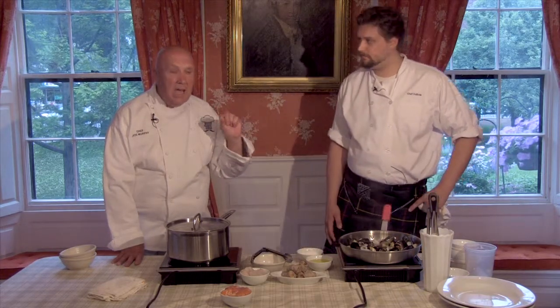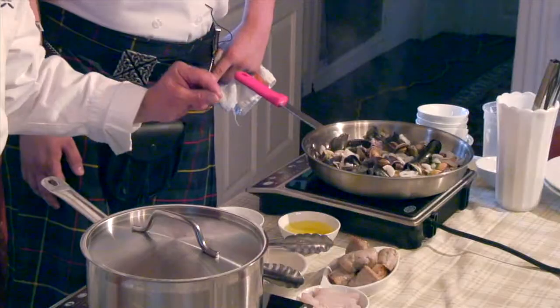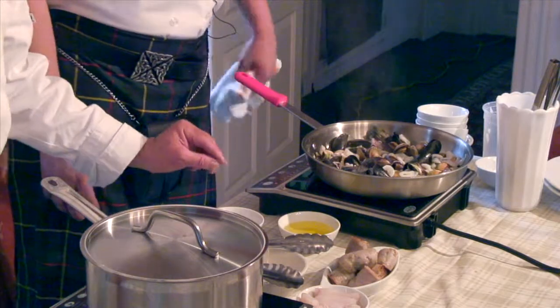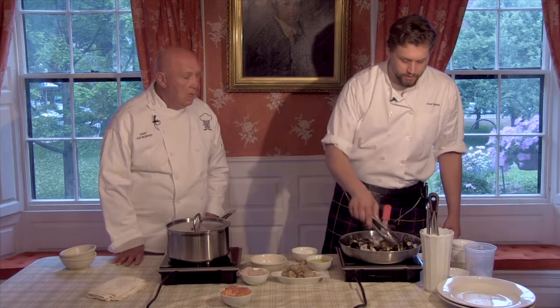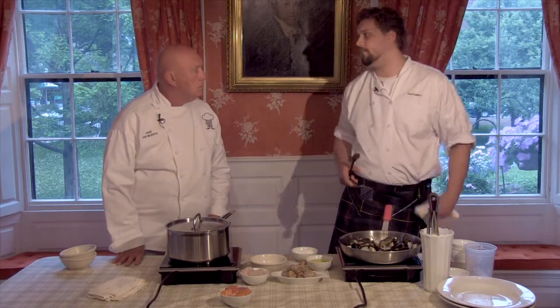I do not use table salt at home in any of my cooking. I absolutely prefer the kosher salt. It's a lower sodium content, and you do not lose any flavor. No, that I find, you'll normally have a better flavor because you're actually adding it in the right places.